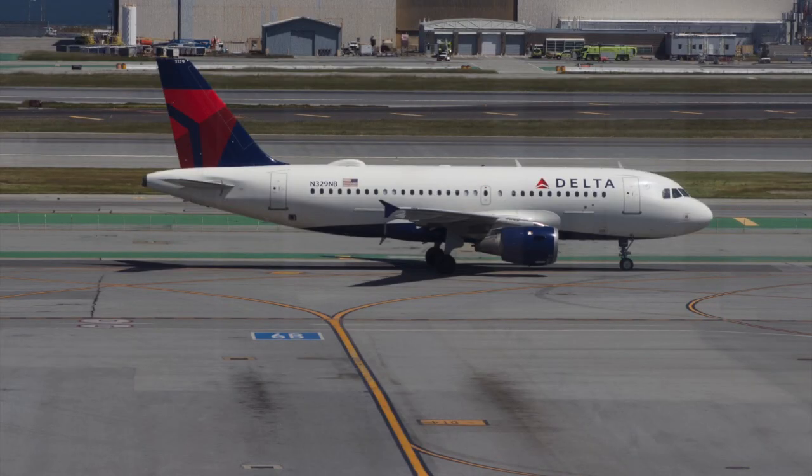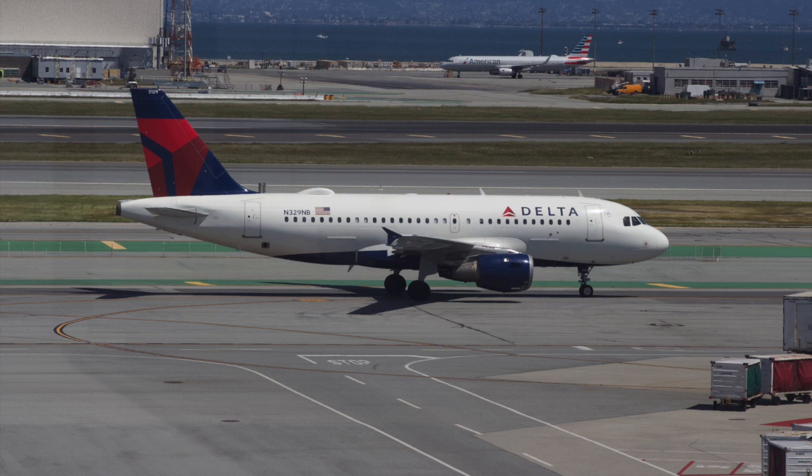Here's a Delta Airlines Airbus A319, registered N329NB. I was gonna say she's gonna be departing, but she just arrived from Los Angeles International Airport as Delta Flight 2412. And yeah, really nice to see a Delta A319.